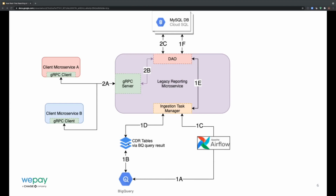But obviously, we want to allow people to synchronously retrieve that data, right? You can't reliably make a BigQuery query request in a synchronous API call and fetch it. And if you're trying to meet a sub 100 millisecond latency, it's not viable. So we have a whole microservice whose job is this: the Airflow job tells the ingestion task manager, hey, these tables are now ready to be ingested. And now we are loading the data from these canonical data representation tables. We're ingesting it down into a MySQL database, right?